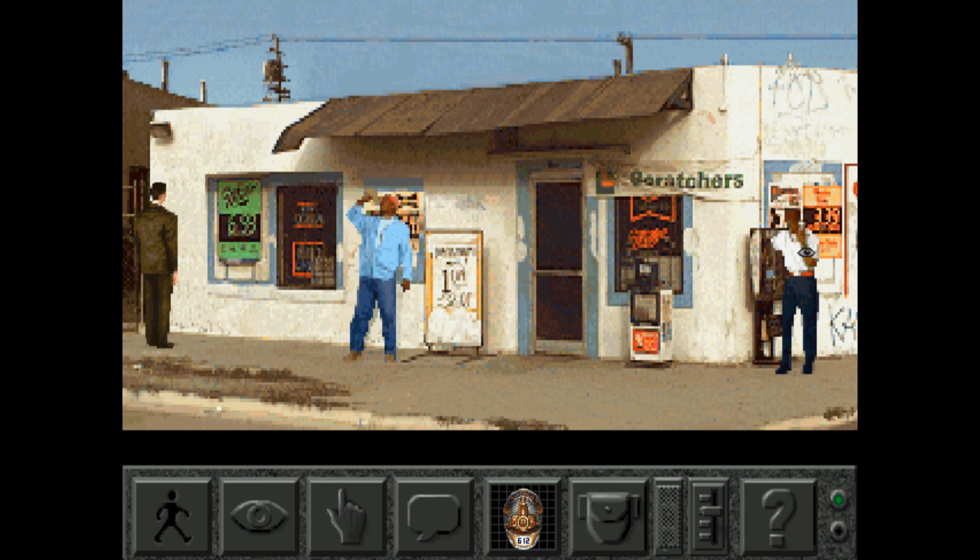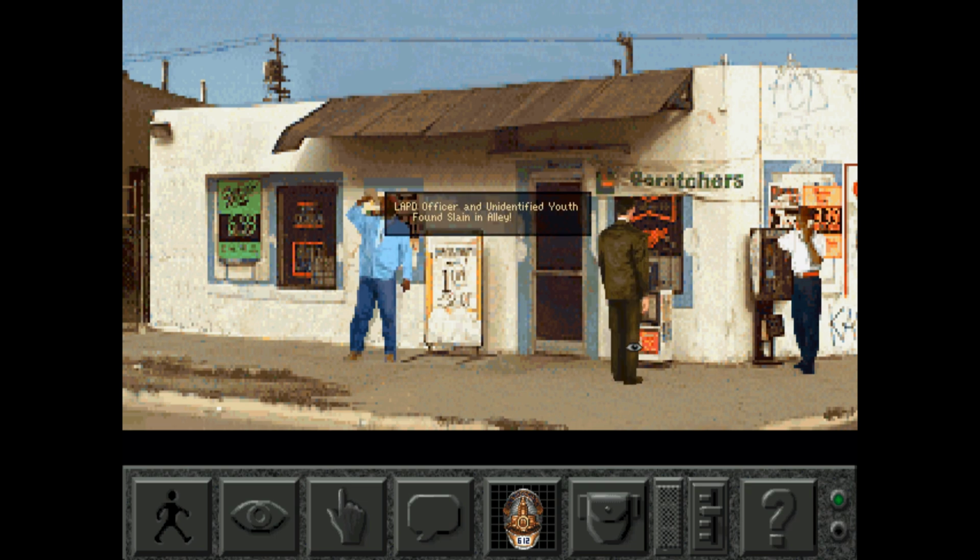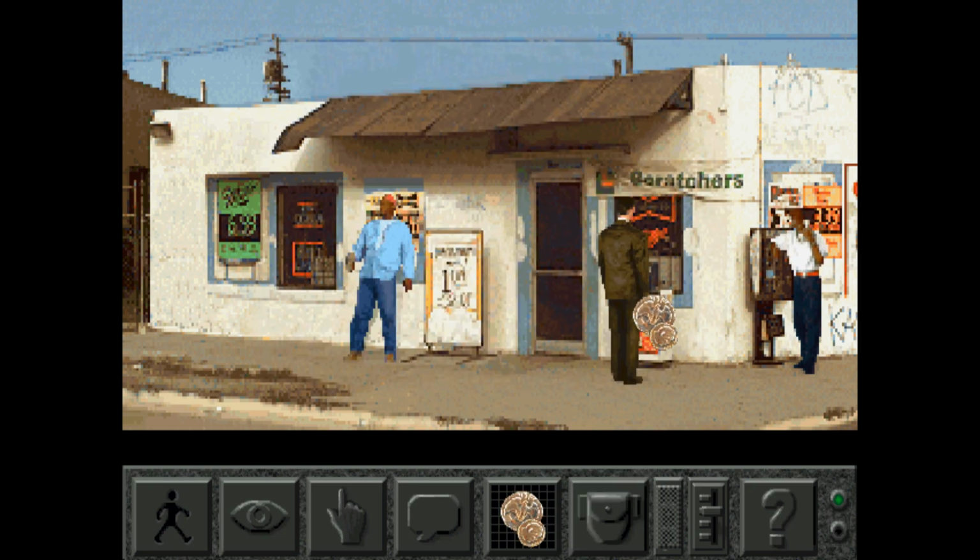The Lucky Mini. This young man doesn't appear to have a day job. He was in the alley last night, too. Or the night before. The telephone is currently in use, detective. Wow, they have a phone book? That's crazy. LAPD officer and unidentified youth found slain in alley. Carey, the box is jammed. You've just lost your money. The box is jammed.